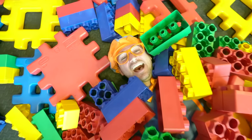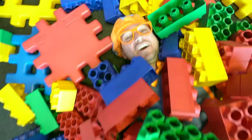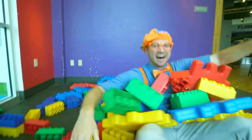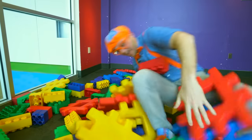Yeah! Hey! These blocks are colorful! Whoa! Oh, that's so much fun!